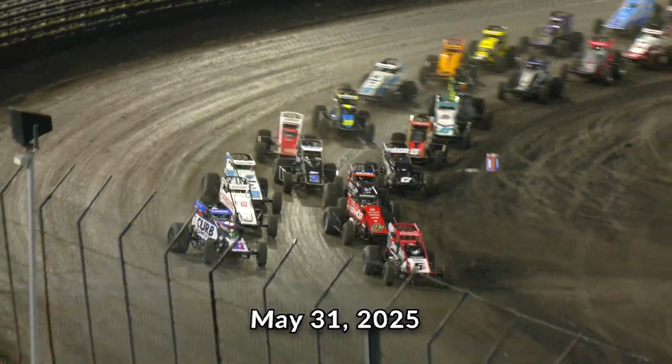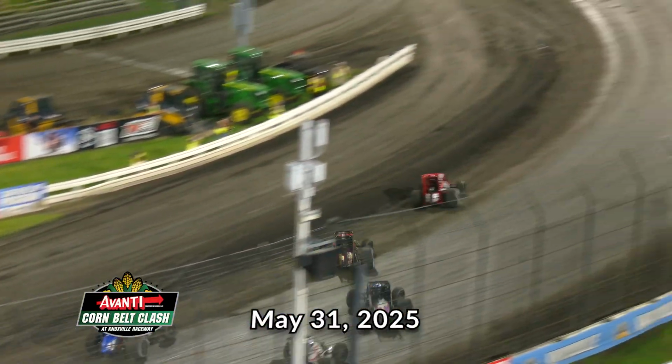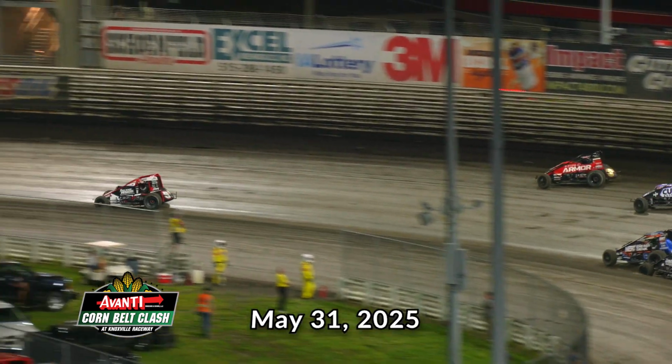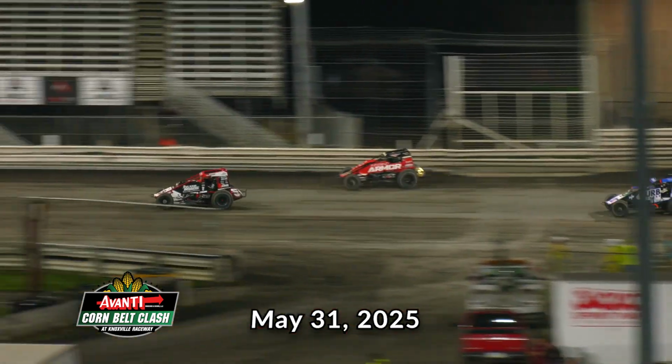To the green here at Knoxville. Good start for the 5T, going to jump out to the early advantage, rolls the bottom side to turns 1 and 2. They're going to fan out side by side, 3 wide, a little bit further back here to start things off. Driver with a run to the outside, Kevin Thomas Jr.